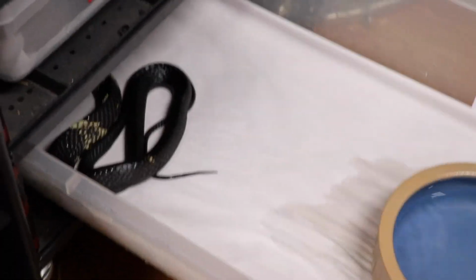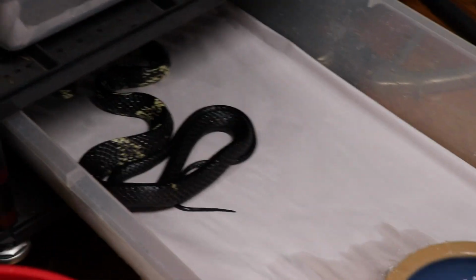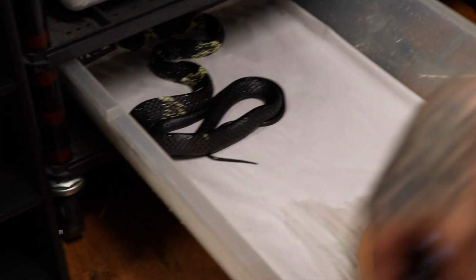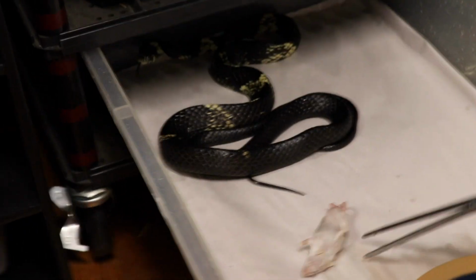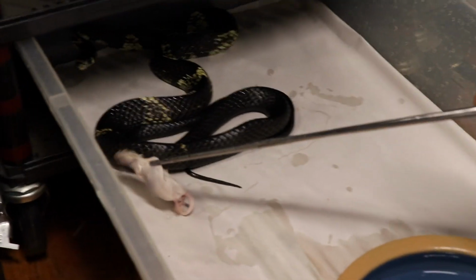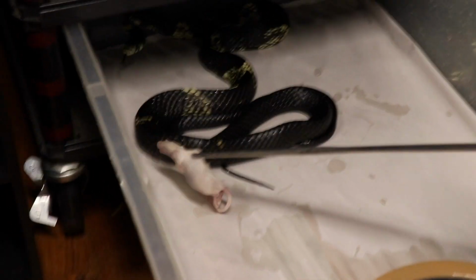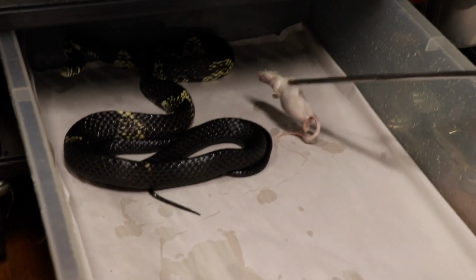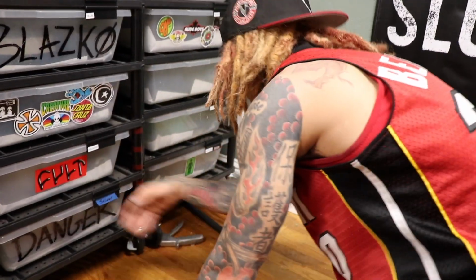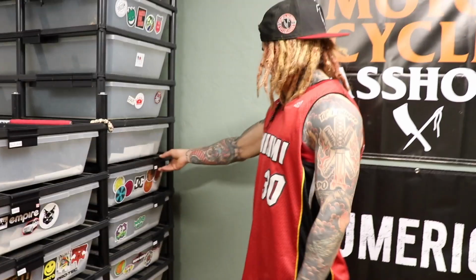So let's just pull it out so you can see. And it's not actually going to eat off the tongs. So I'm just gonna, fuck it, we'll try. She doesn't eat off tongs for me. Usually I just leave the food in there and then she'll eat it, and it's simple as that. So I think I'm gonna stick with that way, so we can keep this show moving. So I'll give her that. It's a large adult mouse.